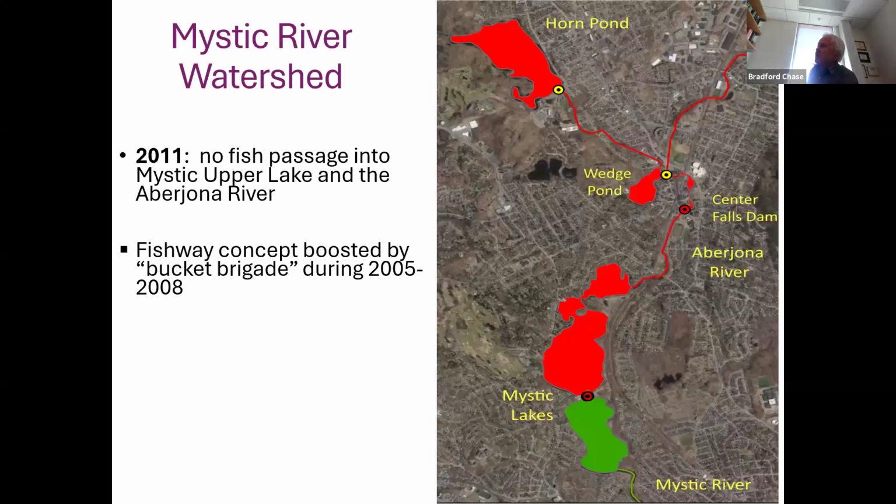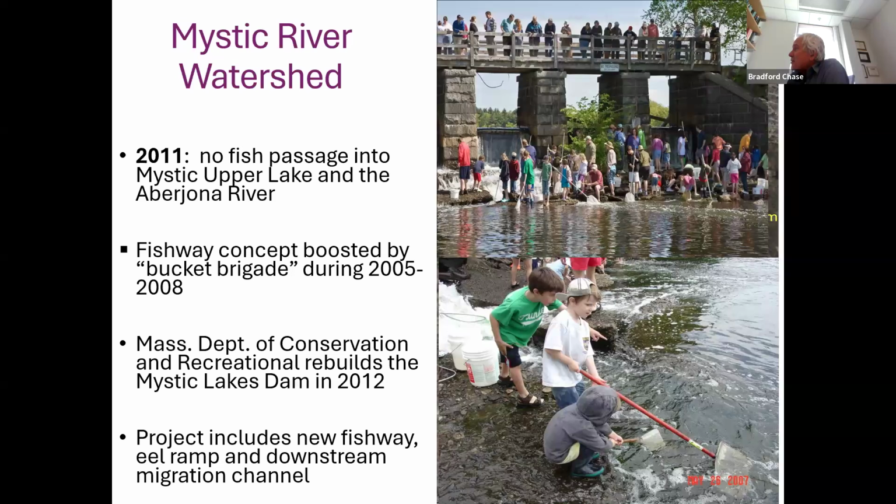So I'm going to start with the Mystic River watershed. In 2011, here's what the map looked like. There was no passage above the lower Mystic Lake, 85-acre spawning area for alewife and blueback, and work began to try to move fish up. DMF organized a bucket brigade with Chuck Roach, a local advocate, and later the Mystic River Watershed Association became involved. And that bucket brigade really just garnered a lot of political interest, and it was really just a fun thing to do. At the peak, we had over 60 people dip netting fish and getting them over the dam. It was pretty chaotic. And on our peak day, we moved 19,000 fish into the upper lake.